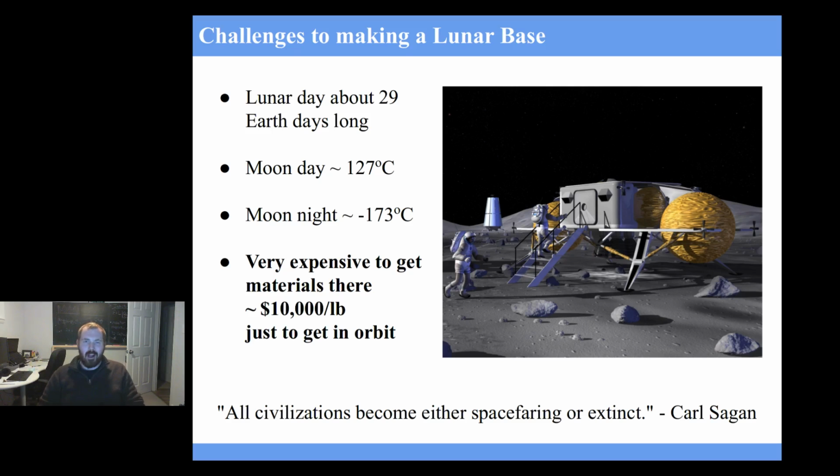And one challenge we've got to think about is, well, look at the difference in temperature. On the day side of the moon, it's about 127 degrees Celsius. And on the night side, about minus 173 degrees Celsius. So you're going to have, for about a month, either very hot or very cold just because of the amount of sun exposure.